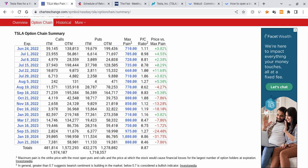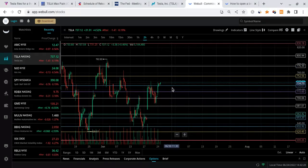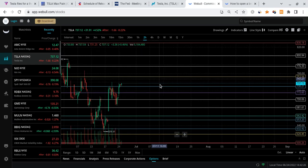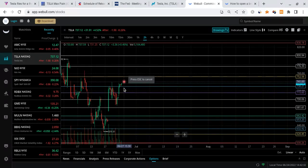Institutions don't seem to be loading up in as many puts, at least for the time being. So my overall thesis is this. I think upside is more probable for next week as we approach July. For parts of July, though, I think downside is going to be more probable. So just to kind of draw this out, now this is not a guarantee. Don't take it that way. This is just a hypothetical example.